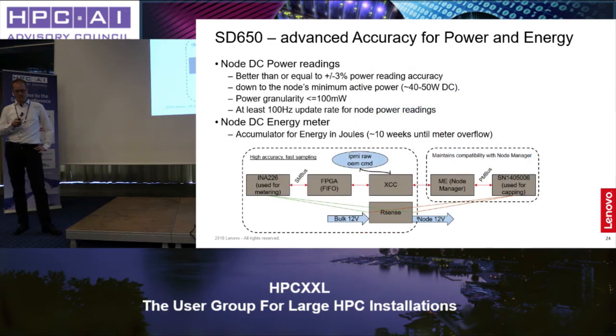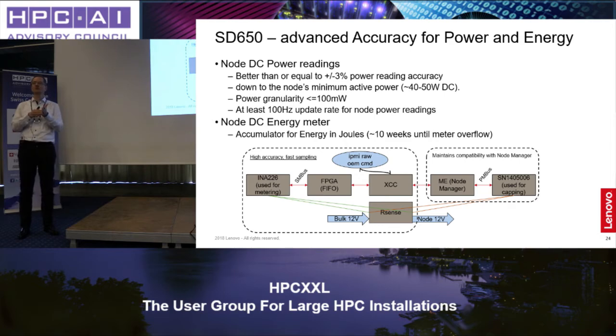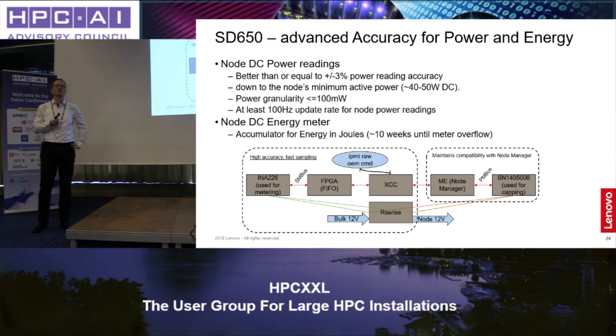This explains what we actually do with that data. We have the DC power readings, of course, that I mentioned, which are very accurate, but we also now have a DC energy meter. So we are measuring on the hardware the energy in joules. And this is also very important because otherwise you would have to pull that information from a higher level all the time. This way you have a reading at the beginning of a job and a reading at the end of the job, and you understand how much energy was consumed during the runtime of the job. And that at very, very high accuracy. And that was also very important for us.